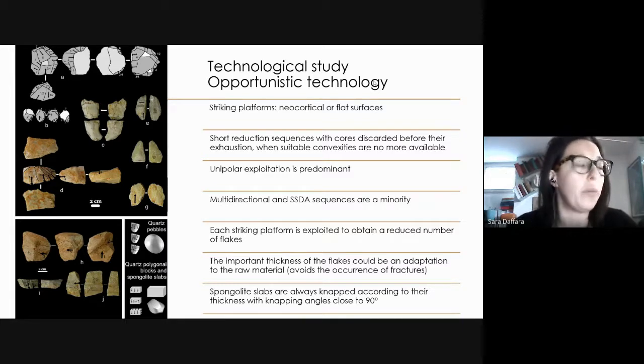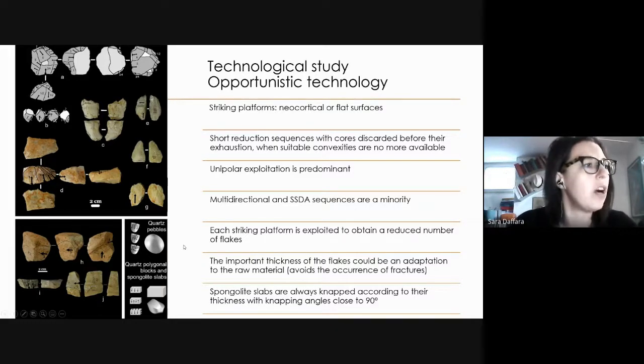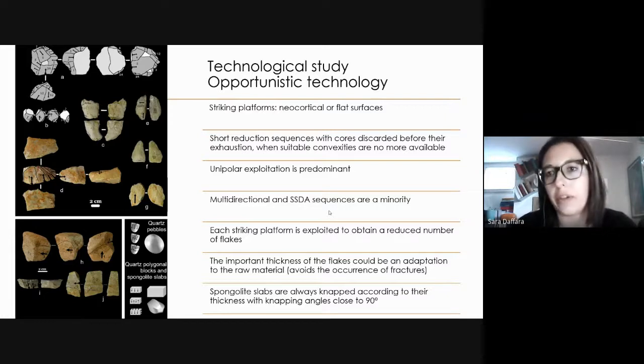Another observation that we can make about the opportunistic technology concerns spongolite, which is here. Spongolite was collected in the form of little slabs, and they are always exploited according to their thickness, so in a transversal way with regards to the natural cleavage plane of the blocks. This could be an adaptation to the raw material characteristics which allows the napper to avoid fractures of the flakes.